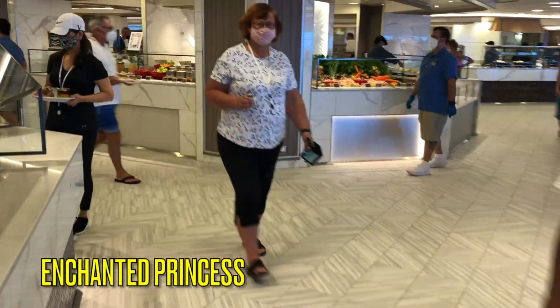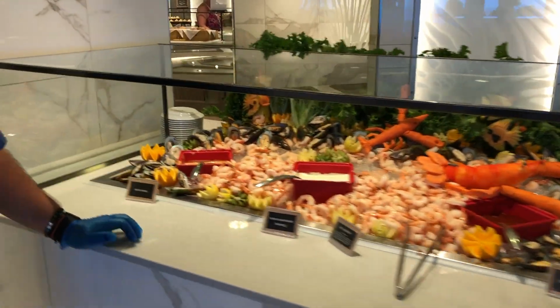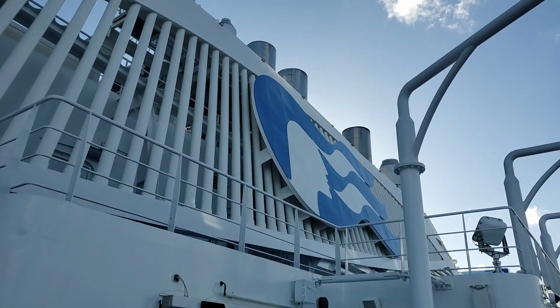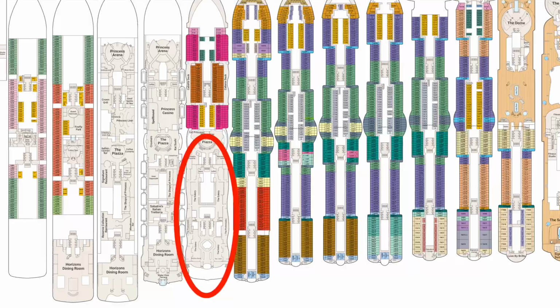Hey everyone! If you've cruised with Princess Cruises, you're probably familiar with the Horizon Court Buffet and the World Fresh Marketplace. But on the new Sun Princess, the casual eating spot equivalent is called the Eatery. Now let us give you a little tour.